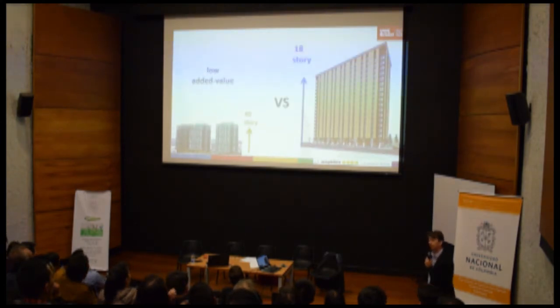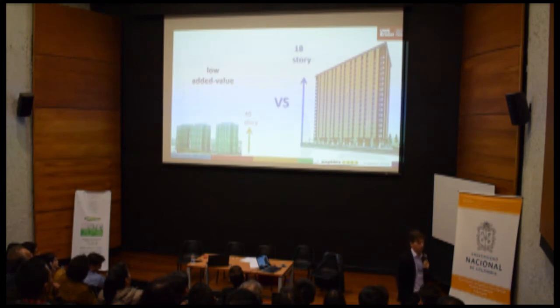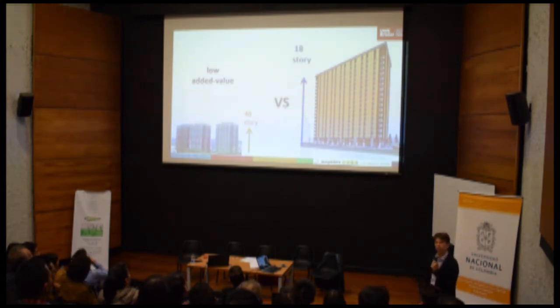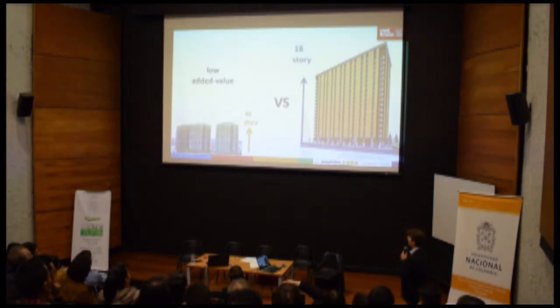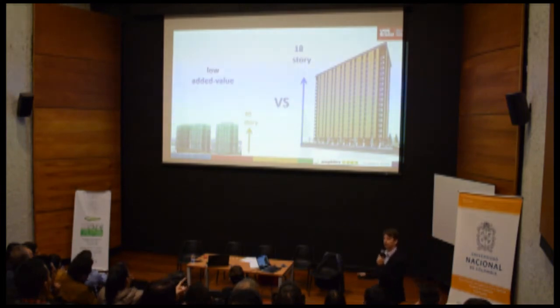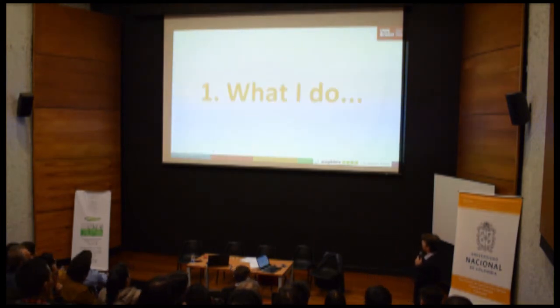And also, it's a low added value type of structure. You can recycle the poles of bamboo, but many of them will be damaged and then just thrown away. So it's something temporary, low added value. When you compare these two technologies or these two buildings, of course, bamboo has all these connotations.